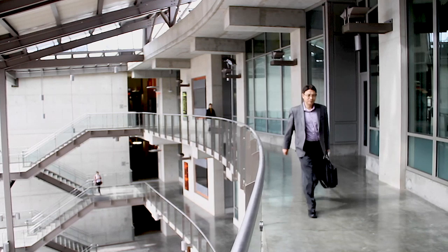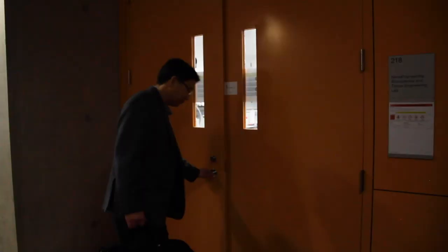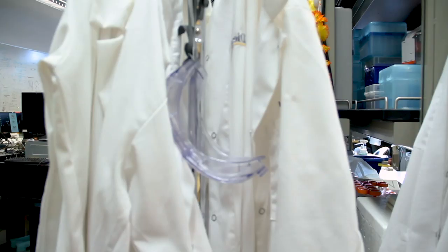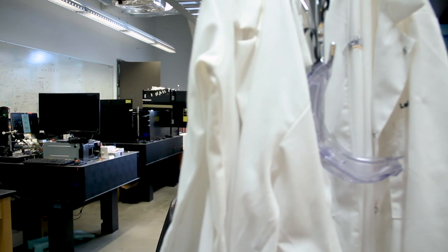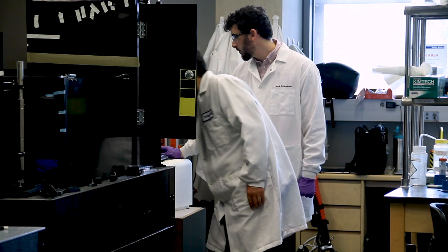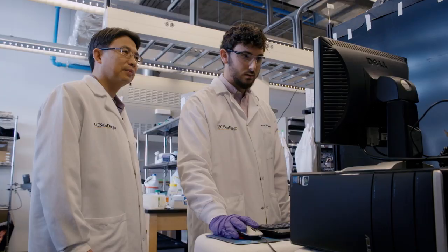Xiaochen Chen is the founding director of the Biomaterials and Tissue Engineering Center at UC San Diego. His lab creates functional biological tissue using stem cells and a complex 3D printing process. In bioprinting, we print cells with gel, and then we build a functional biologically active materials. So in the case of heart, when you print this tissue, it can beat. It's not just a plastic model.